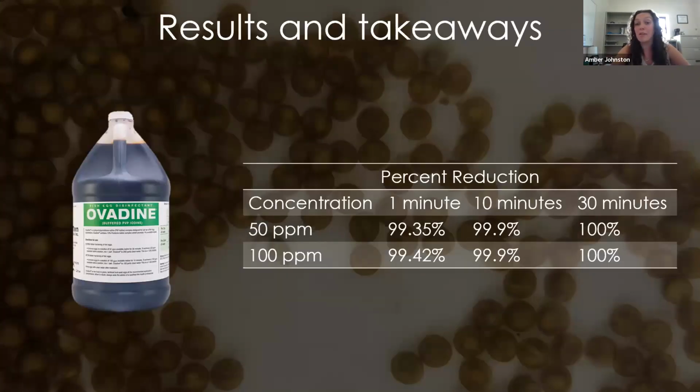So what were the results? To determine how efficacious any particular disinfectant was, I compared the TCID50 results of virus unexposed to disinfectants to the TCID50 results of virus that was exposed to each disinfectant at each concentration and time point. All these values were calculated based on averaging the two replicates. And when we looked at Ovidine, percent reduction at 50 and 100 parts per million was over 99% after just 1 minute. Furthermore, after 10 and 30 minutes, percent reduction was nearly 100%.